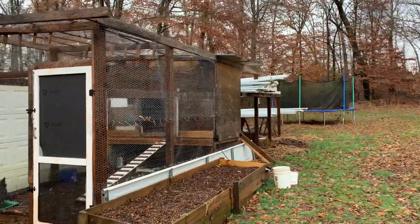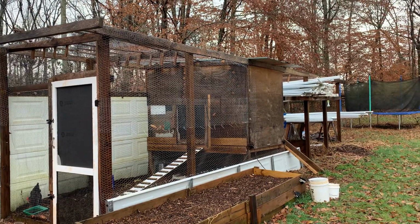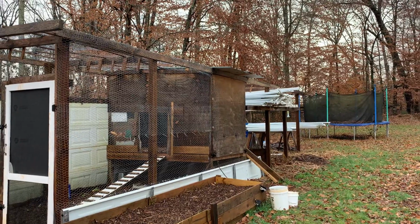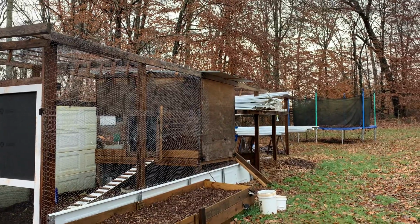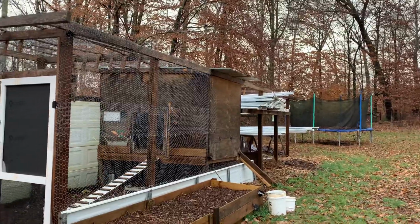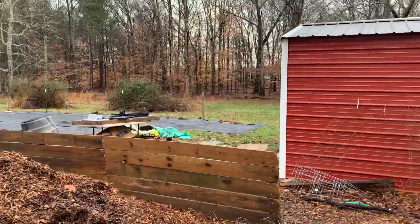We're going to be expanding this chicken house. I've got to get some more tin for the roof, but we're going to expand this chicken house so we can have maybe 8 or 10 more hens, and more run for them. We'll just enclose this entire little building structure that was supposed to be a compost setup, but then the chickens came into our life and now it's not.